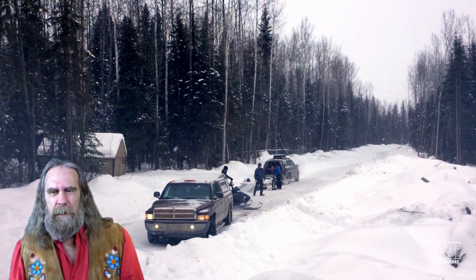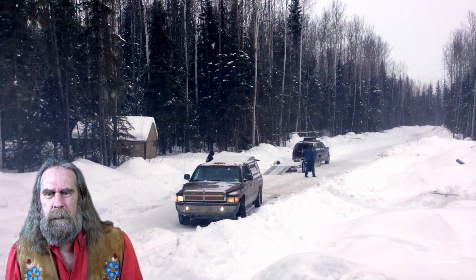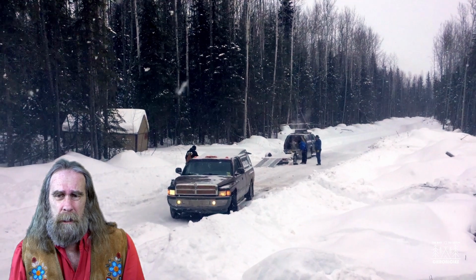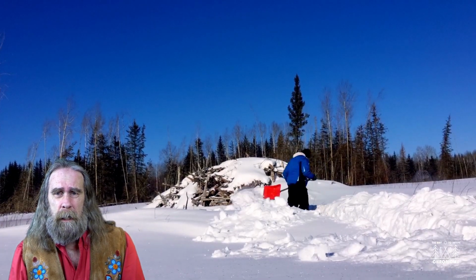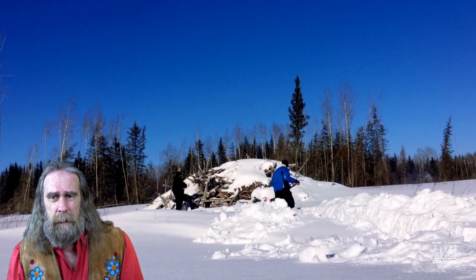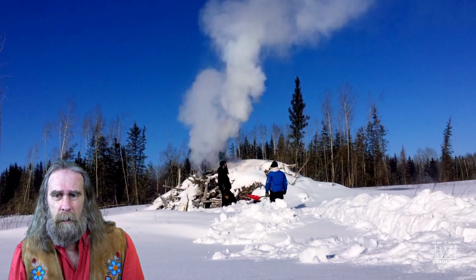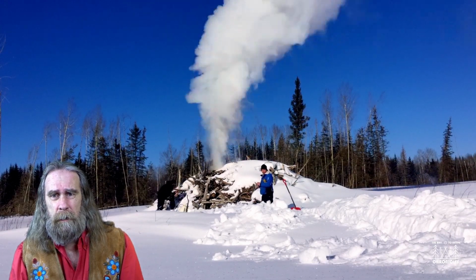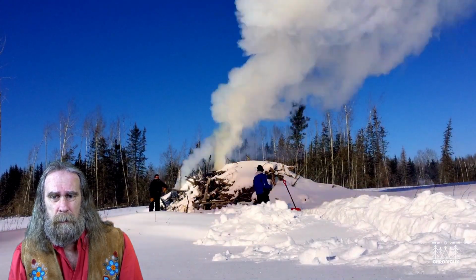I have an interesting video for you today. I recently went up to the Trapline, taking my son and my oldest grandson with me, and we had a contract to burn brush piles for the logging company that did a significant amount of logging on our Trapline. So as a result, we were offered the contract to burn the brush piles and took it.